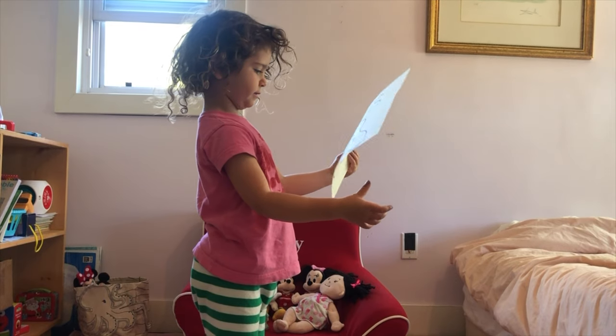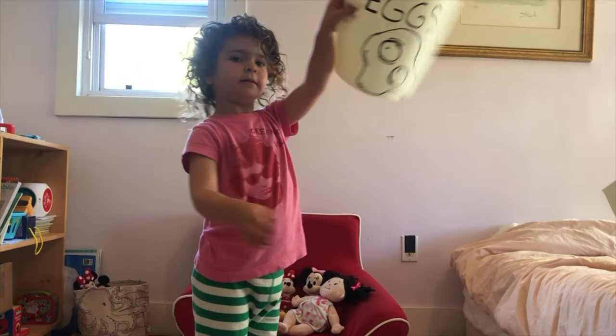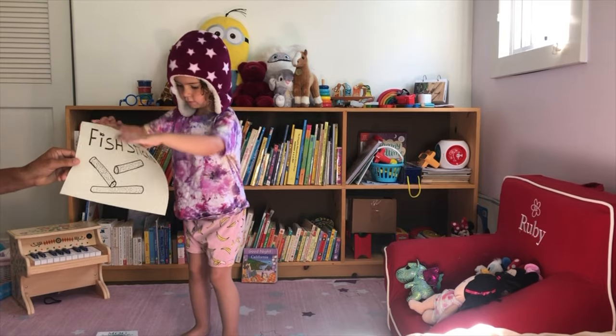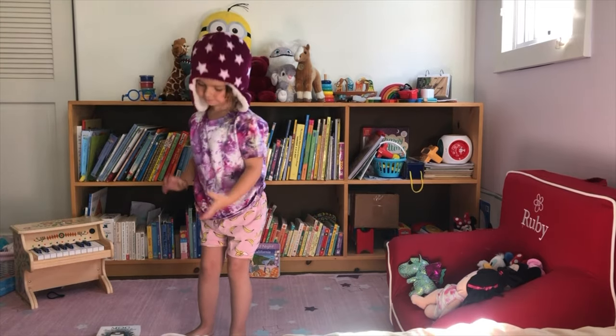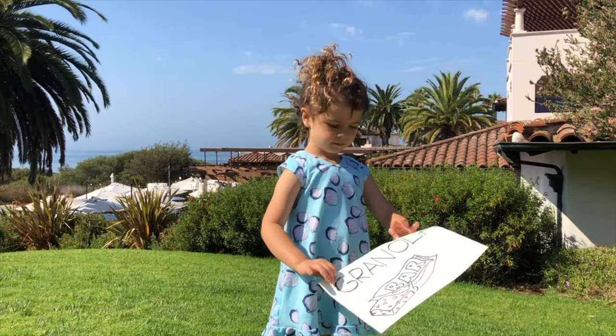And what starts with D at the grocery store? Donuts. What starts with E at the grocery store? Eggs. And what starts with F at the grocery store? Fish sticks. And what starts with G at the grocery store? Granola.